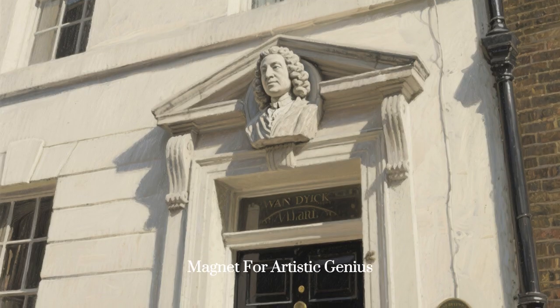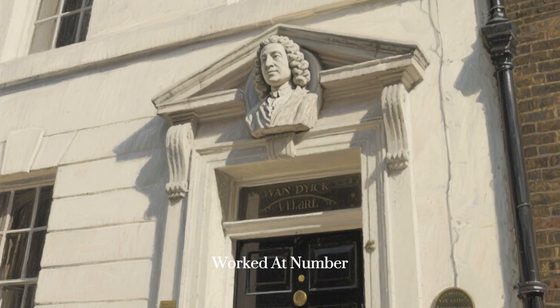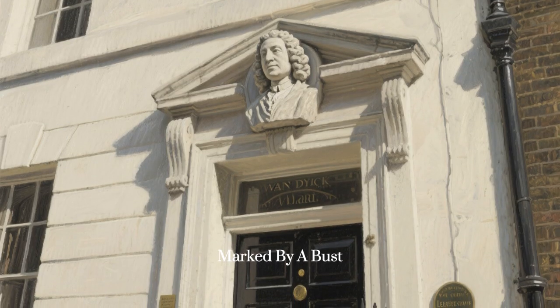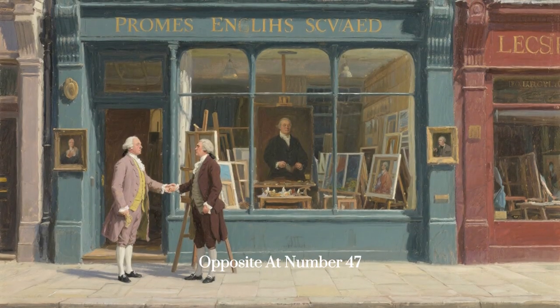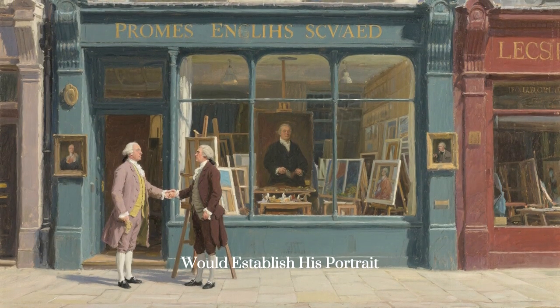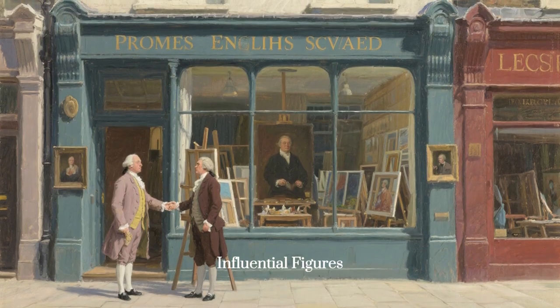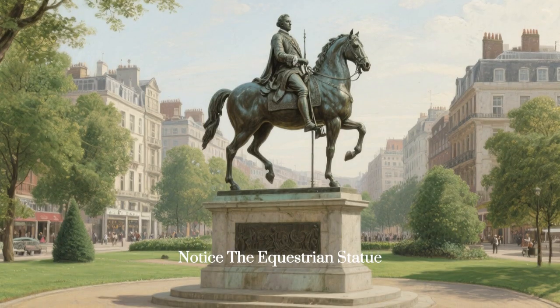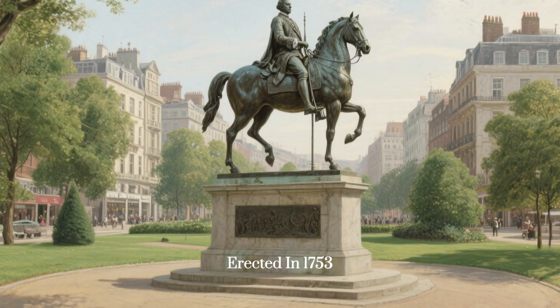The square became a magnet for artistic genius. William Hogarth lived and worked at number 31 on the right, marked by a bust of Van Dyck above his door. Opposite at number 47, Sir Joshua Reynolds would establish his portrait studio in 1760, painting the era's most influential figures. Notice the equestrian statue of King George I at the center of the square, erected in 1753.